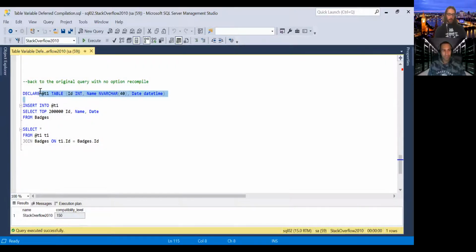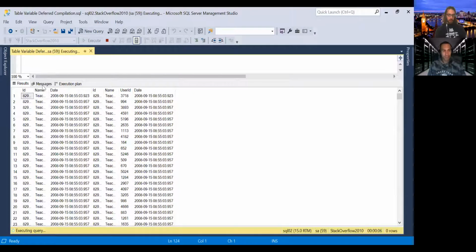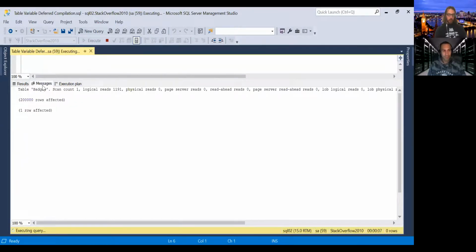We're going to declare our table variable, insert that same 200,000 rows, and do the same join onto it. This time, back to our original, we've got no recompile. So let's just run this and see what happens. First of all, let's have a look at our messages. Bear in mind, we've got no recompile going on.